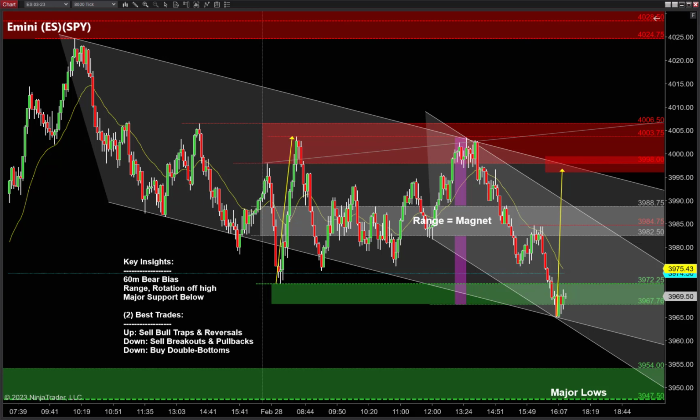Couple things you want to be aware of. First of all, this is a tick chart, upper left-hand corner. This is an 8,000 tick chart tonight. I usually use a 10,000 tick chart, but this one fits better today because the volume was a bit lower. They'll all be tick charts, upper left-hand corner. This yellow line right there, that is the 21 EMA, 21 exponential moving average.